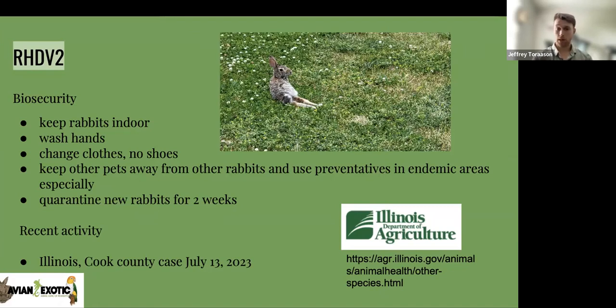And then some recent activity. In July, just a couple months ago this year, in Cook County, so that's where Chicago is, very close to Indiana. I know from experience, I go there all the time. My family's there. It's just a 3-hour drive from Indianapolis. There is a confirmed case of at least a couple of RHDV2. So it's creeping right along.